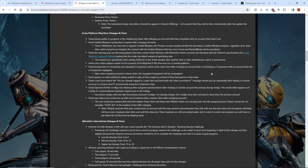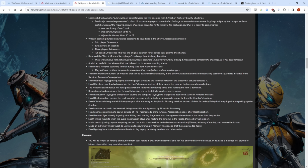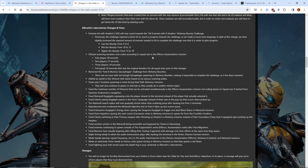As with any good set of patch notes, beyond the introductions of new things, we have all of the fixes and changes. Now, as I said earlier, I'm not going to go through these line by line. Instead, let's focus on the more notable changes. Scrolling past all the cross-save stuff, all of those are minor details. We have some more notable ones alongside here.